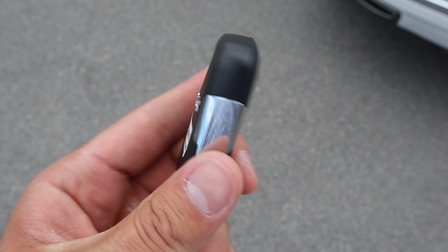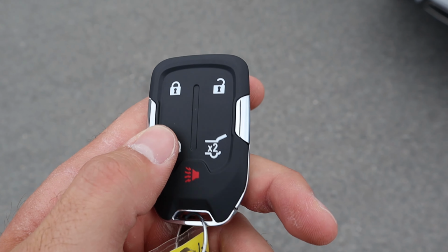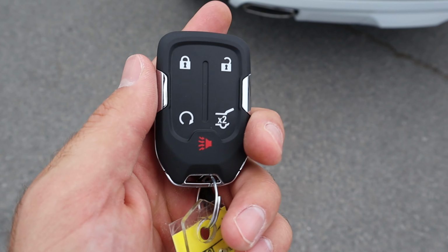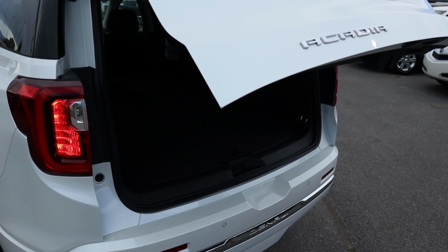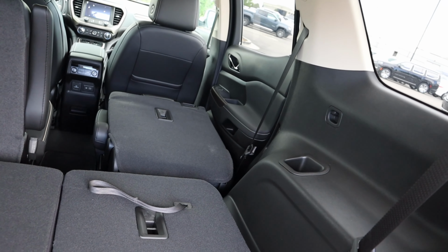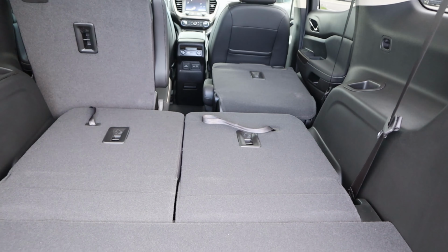So here's our key fob for the Denali. You got the GMC logo there on the back. We have our unlock and our lock function, remote start, and then the opening here for the hatch. So just press that a couple times and then it'll pop right open. And you can see with the third row folded down and with one of the seats in the second row folded down, you have quite a bit of cargo space back here.